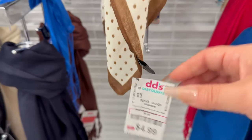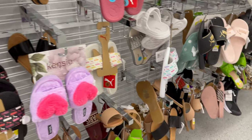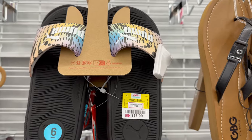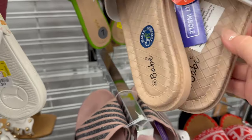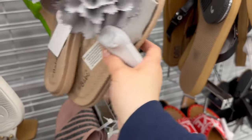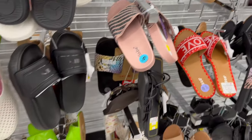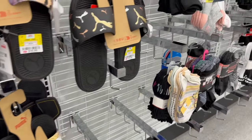You got some for casual wear, a little bit for dress up, like this navy blue is very casual. This was the one that was $4.99. It's a little more dressier, but they are very cute and inexpensive. So over here is some nice sandals for $11.99. You got a lot of the Puma sandals that are slip-ons for $16.99. And then you got these cute little ones that have a flower on top. And what is that price? For some reason, it doesn't have a price, but they are adorable. Got different styles to choose from.